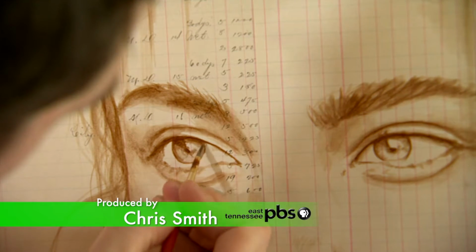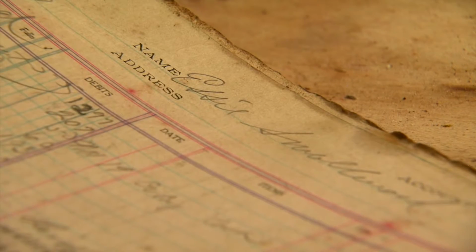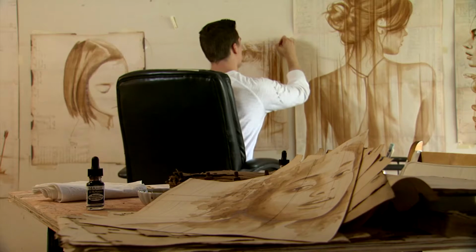I paint using coffee on century-old ledger papers. It started because I found these ledger pages from my great-great-grandparents' rural store. They sold some weird stuff. Possum skin, which I don't know what you do with possum skin. I just saw the character and the historical context that it brought to the work, and I was like, I have to try and play around with this.